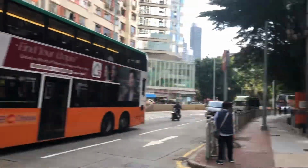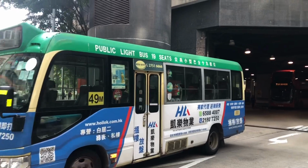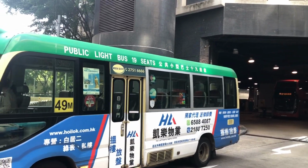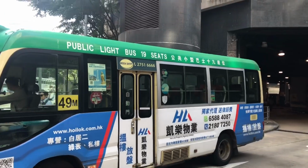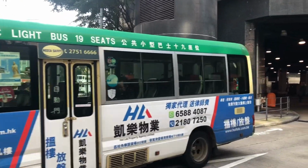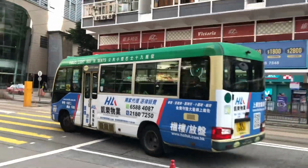Most of the buses have changed, and we got A 6831. This is one of the minibuses that was used on my routes before, but it's the same contract, so that's why they bring it over here. There goes LPG 7 Gen.